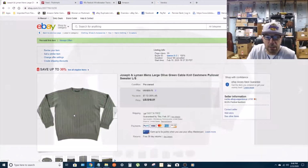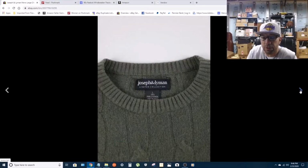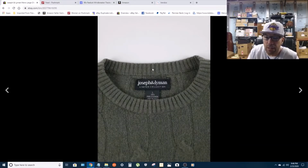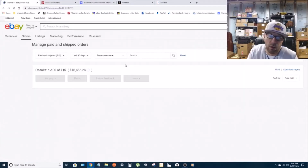Here's one. This is a sweater that I picked up. I'm not sure what I picked it up for. Let me show you the tag. Joseph and Lyman. It's 100% pure cashmere. I got a little under $20 for it. It's not a real high-end brand. You want to find Polo or Armani types of brands like that when it comes to cashmere. But I took an offer for $18.